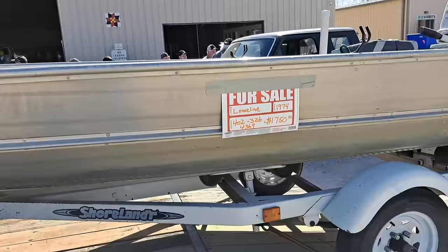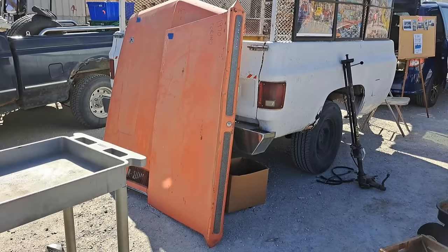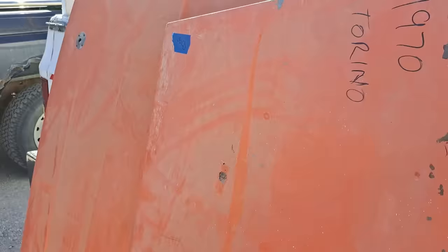1974. There's some 70 Torino parts there, a trunk lid and a hood. Sold. Those probably aren't easy to come by if you need them. We're gonna jump in the building here, see what there is.